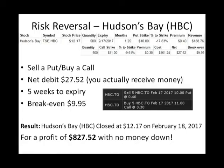And the result, just closing yesterday, was that HBC closed at 12.17 for a profit of $827.52 with no money down. Now you can't calculate return as a percentage because I didn't have any money actually invested into this trade. I actually received money for it, but it was still 2,000% based on the $27.52 amount. So even had it cost me $27, I still would have made over 2,000% on this trade. So again, very, very high reward for very limited risk.